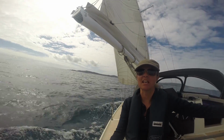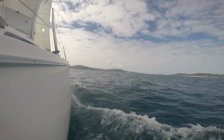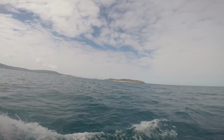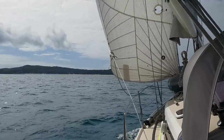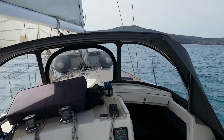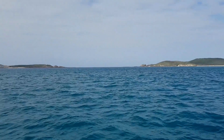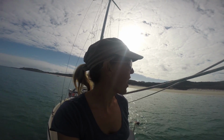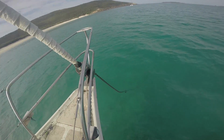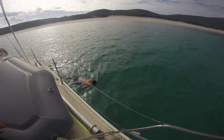Nice little beach over here. We're going to check out this anchorage and see what it's like. Coming into Great Keppel. So here we are off Great Keppel Island. We're on the south side at the moment, anchored. And if you look closely, you can see our anchor chain down there. The water is pretty clear. There's Dean swimming.